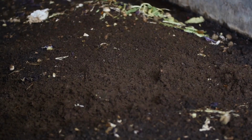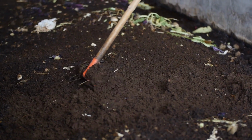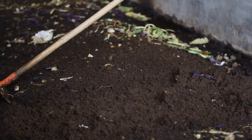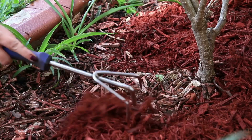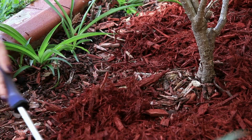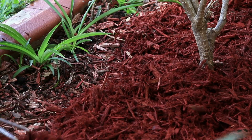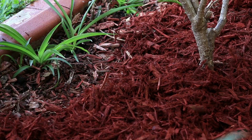Next, enrich your soil by adding a generous layer of compost or well-rotted manure. This will provide essential nutrients for your plants and improve soil structure, helping roots grow strong and healthy. Mulching around your plants can also help retain moisture and suppress weeds, setting the stage for a successful growing season.